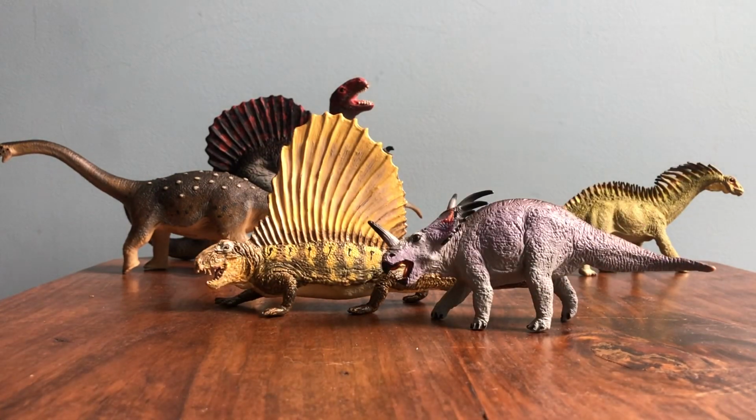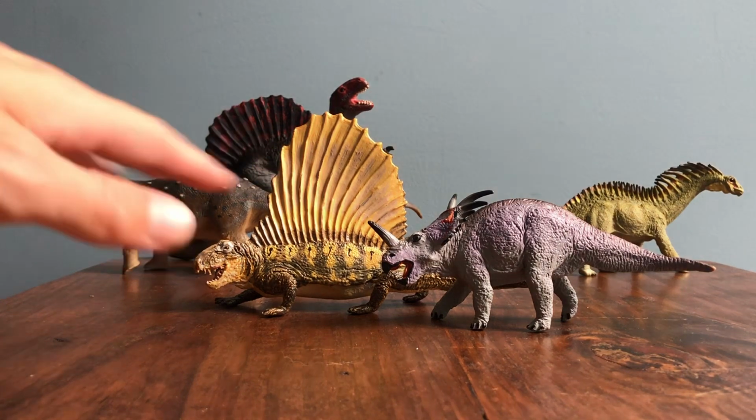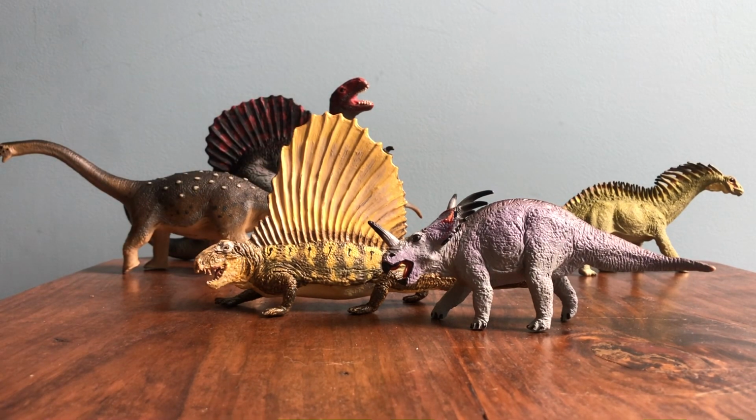I actually bought a lot with these two as mainly the stars of that lot a little while ago. In that lot specifically, these were two of the main figures I got the lot for, especially the Styracosaurus, being one of my favorite ceratopsians. So it is kind of funny that I got another lot where they were pretty much throw-ins this time. We'll show off the comparisons between mine and these ones.